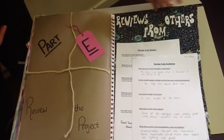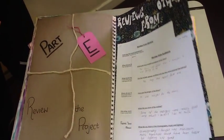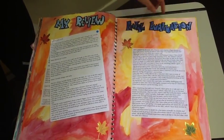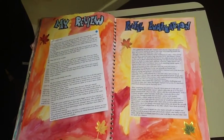And then reviews from audience members and the models that they used. And then she's done a fantastic review of the whole experience for her as well, and what she got out of it.